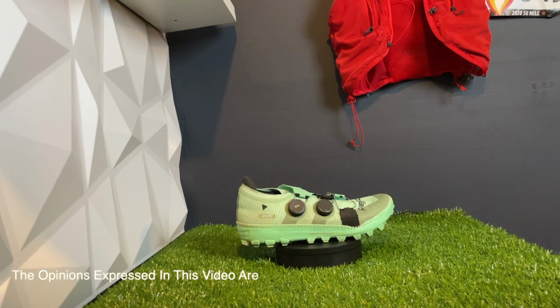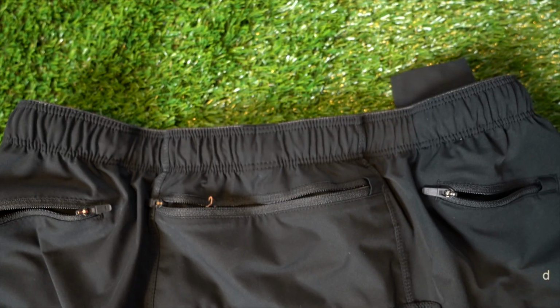Welcome back, everyone. I'm Dustin Hall, your average, everyday ultra runner. I'm looking forward to sharing with you my favorite gear that I've used in 2021. From shirts, shorts, technology, vest, shoes, you name it, I'm going to go over my favorite things. So let's get into it.